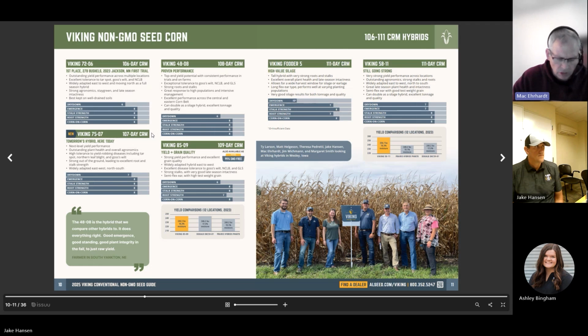Moves east and west across the corn belt really well, has good all-around disease resistance. I don't know if you see a watch out on this anywhere, Jake. The only thing that really hurts this hybrid is the absence of late season rain.